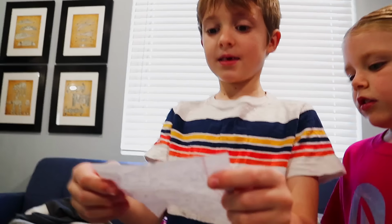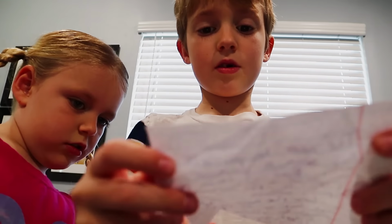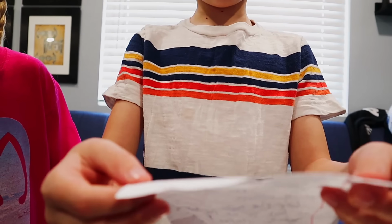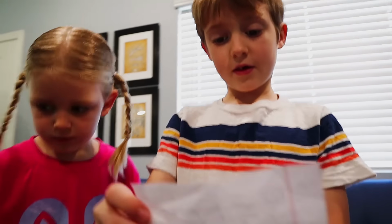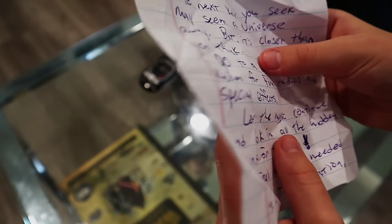The next key you seek may seem a universe away, but it's closer than you think. Go to a land of fancy known for film studios and special effects. Let the magic continue and look in all the hidden places for the key. A spell may be needed to reveal its location.